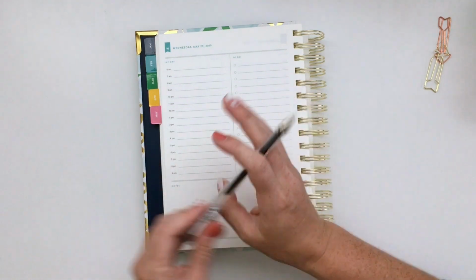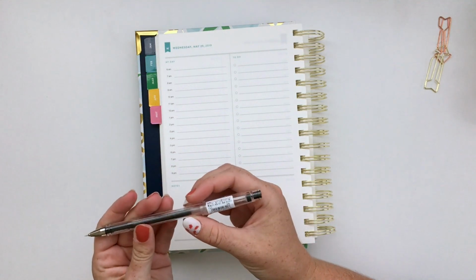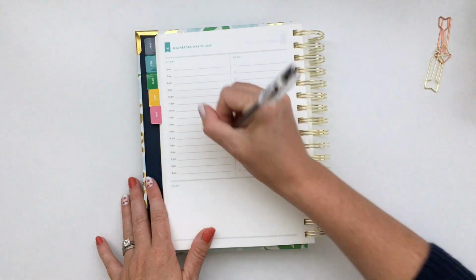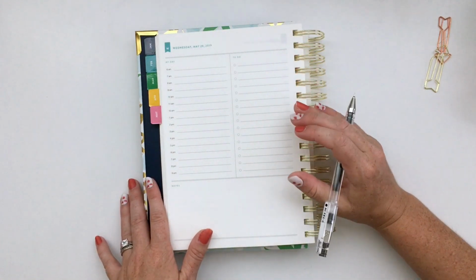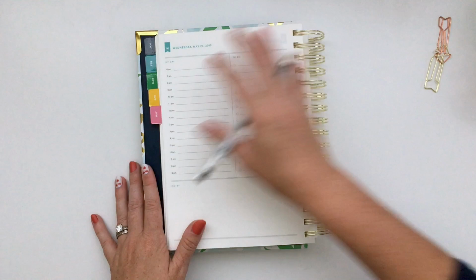Today I'm also using this Hi-Tec-C Pilot pen. It is ultra fine point, and the reason why I'm using such a fine point is because I know I'm going to have a lot to do and a lot going on, so I might need to double up in the boxes, and if I have to do that, then this fine point makes it a lot easier. And that's pretty much it. So I'm going to go ahead and get started. I'll put everything in here. When I'm all done, I will come back and explain everything.